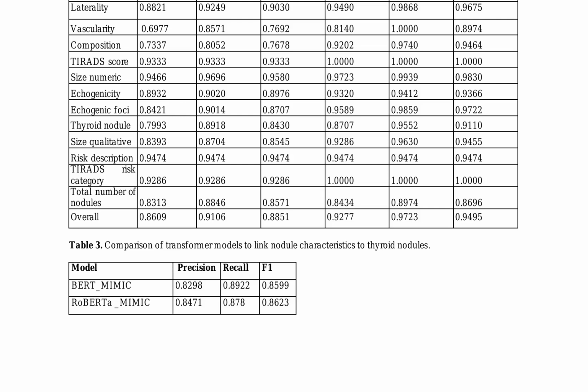A comparison of the transformer models in linking nodule characteristics to thyroid nodules is presented in Table 3. The results show that Roberta_mimic achieves a precision of 0.8471 and recall of 0.878, resulting in an F1 score of 0.8623. Bert_mimic achieves a precision of 0.8298 and recall of 0.8922, resulting in an F1 score of 0.8599.